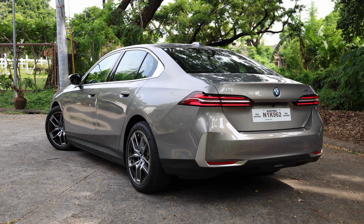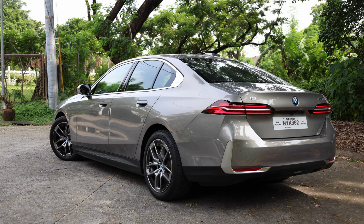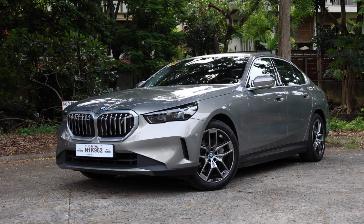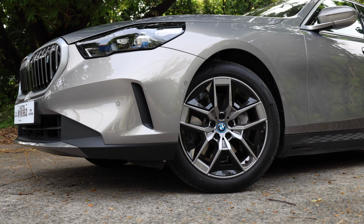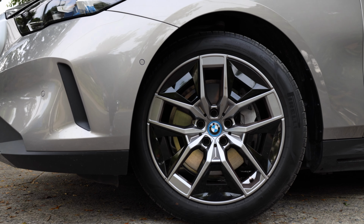Now let's move on over towards the side of the BMW i5, and over here, this is where you'll really appreciate the size of this vehicle, not just for its length, but also for its width. Also notice here just how long, again, that hood is compared to the shortness of the trunk, and then the rims too. 19 inches, definitely massive rims, 245/45 R19s wrapped in a set of Pirelli P Zero tires.